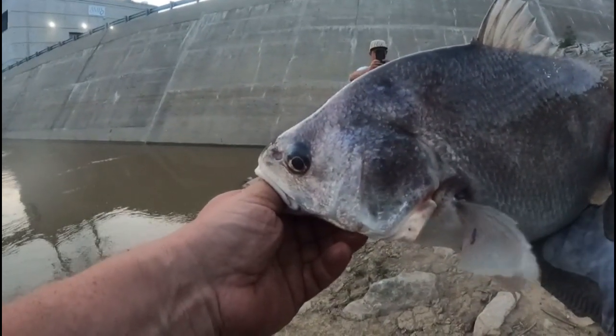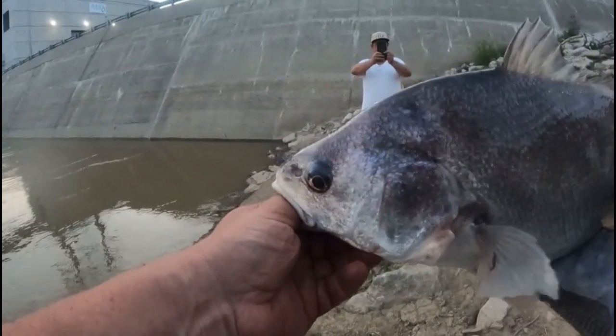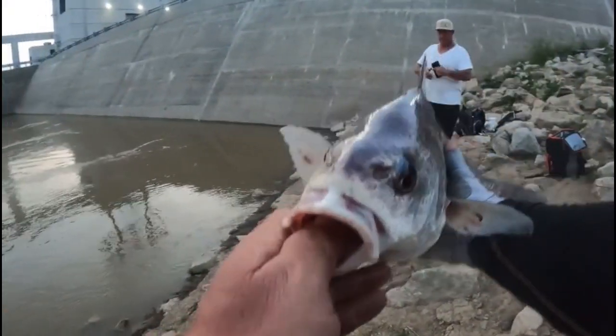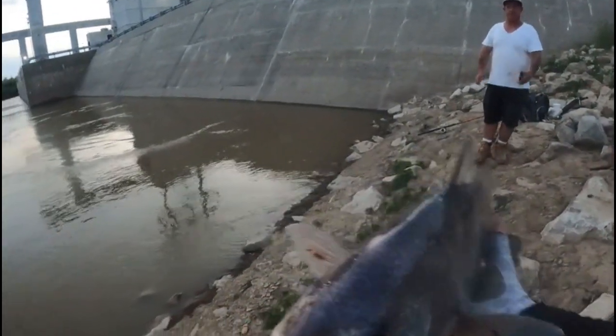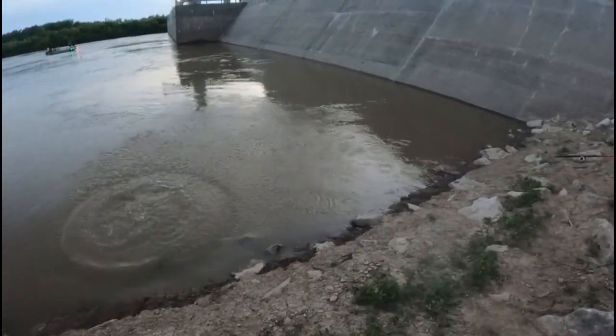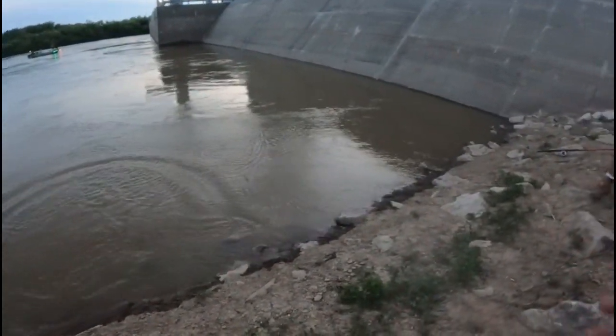Big old drum. He's frisky too, isn't he? Yeah, he is. Waving hi. You good? Yeah. All right. See ya. Later. He even come back to say hi.